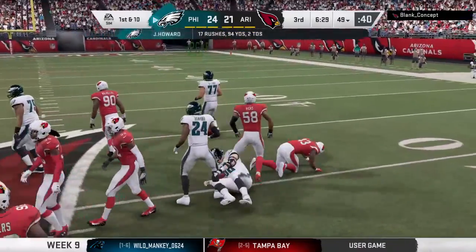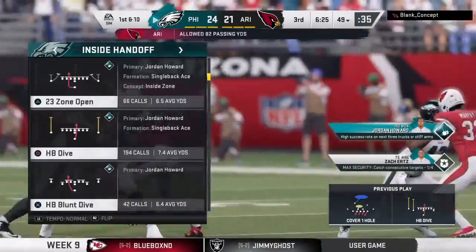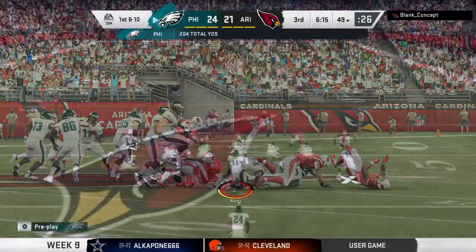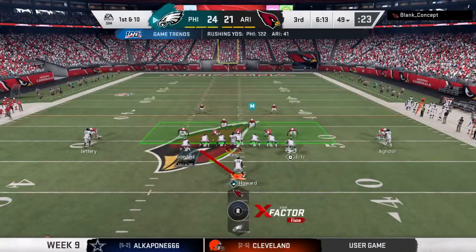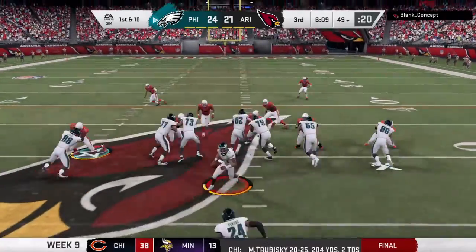And getting this just shy of midfield, they'll spot it at the 49. 14 yards there and an Eagle first down. Now, this is an example of breaking down a defense because in a lot of these runs, he's getting past the point of attack, and guess what he's doing? Forcing the secondary guys to have to make a lot of tackles.